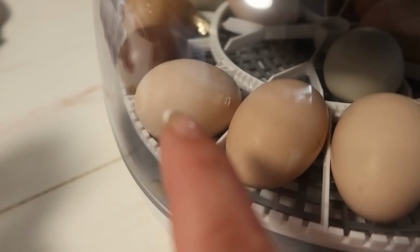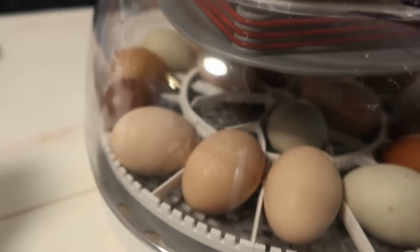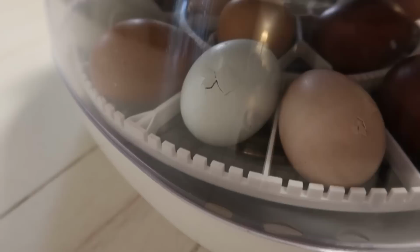And we have started to hear them peep. There's too much noise in here now probably for it to pick up on the camera, but we've definitely heard them peep. It's 71% humidity in there right now. I want it to be nice and warm for them, so I don't want to lift the lid. I hear it faintly now, but I don't think you all will be able to hear it. But things are happening.